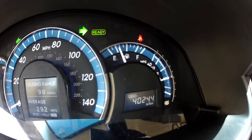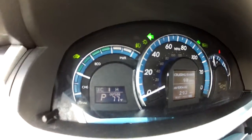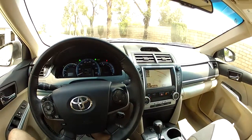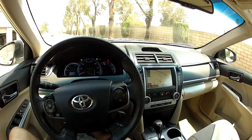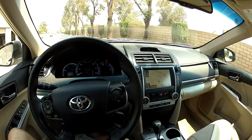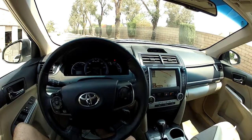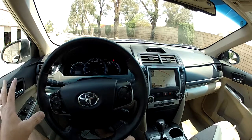Take a look at the instrument display. Right now it's got 40,244 miles. My brother has a car identical to this one in a different color. He drives an unbelievable 5,000 miles a month. The Camry is not a Prius. Okay, the Prius is a very nice car.